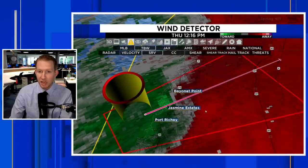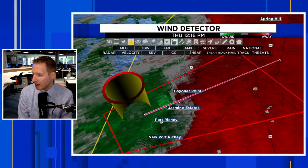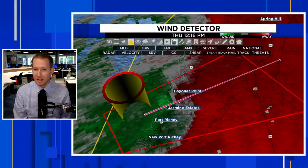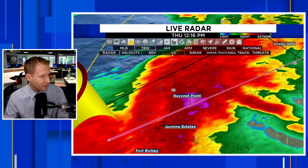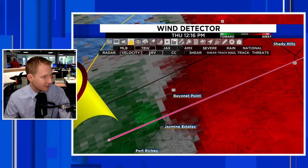So it may have loosened up as it came on shore, but these have a history of doing that and then tightening back up again. So just keep that in mind. Bayonet Point, the worst of that storm, is now moving overhead. Look at all that purple there. Let's just make sure we don't have anything coming up on the damage signature.